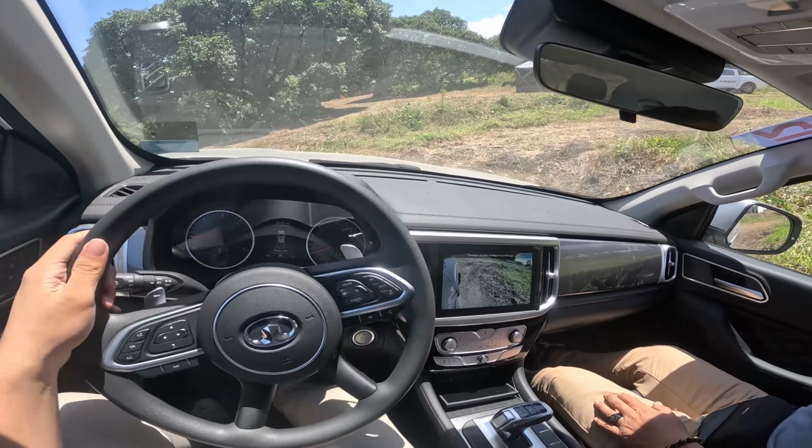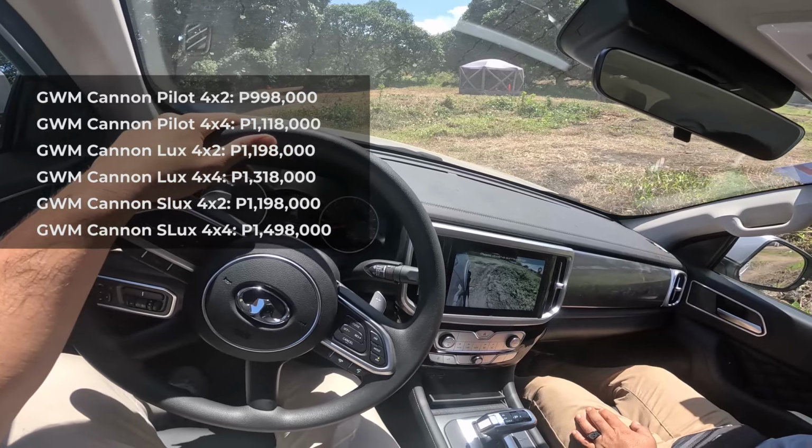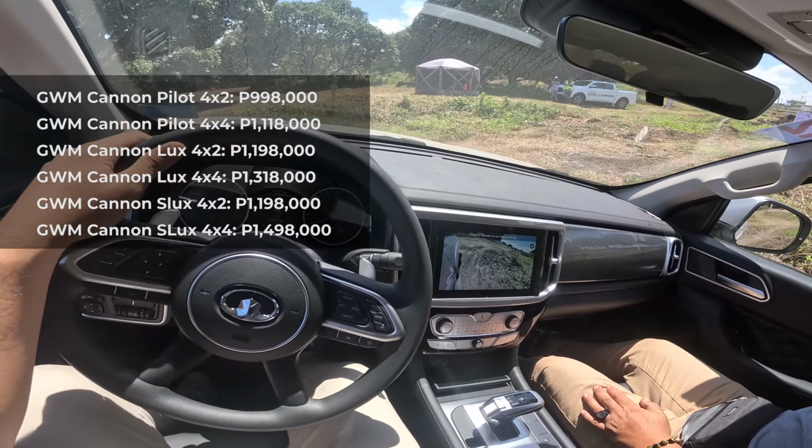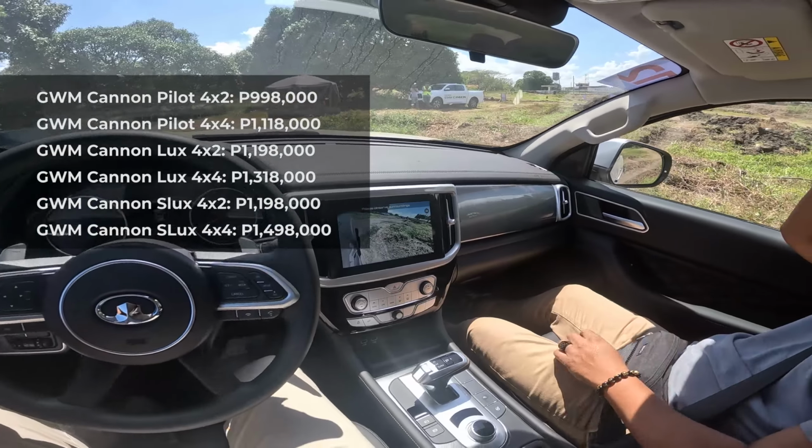The GWM Cannon has 6 variants. Prices start at 998,000 pesos for the base model and go all the way up to 1,498,000 pesos for this top-of-the-line 4x4 that we tested.